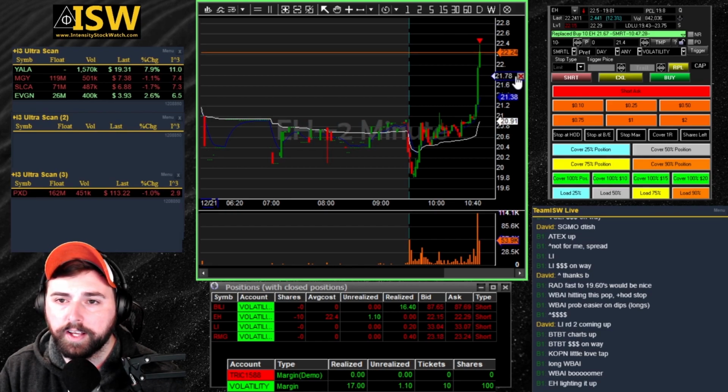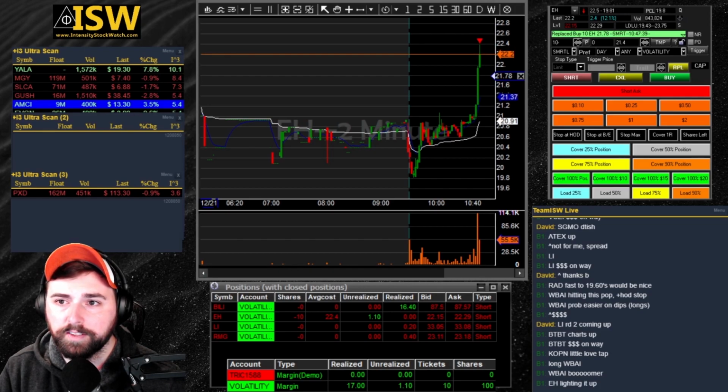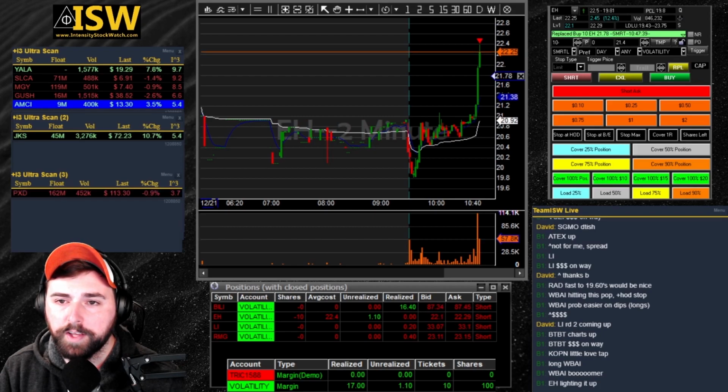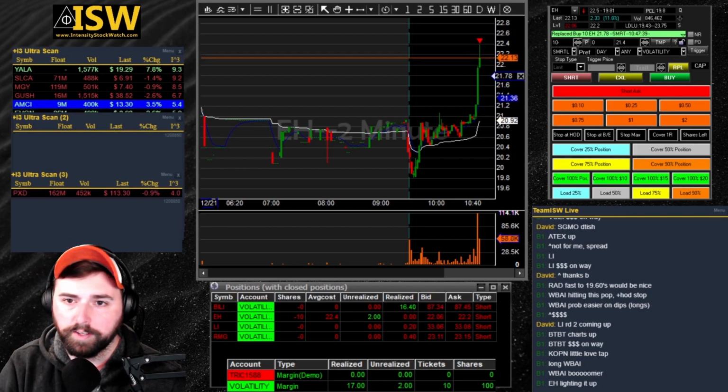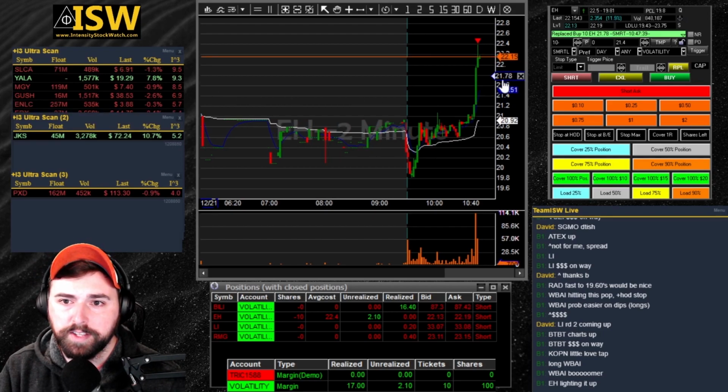But I started, like I said, I started this half size because if it went up through 22.50, I wanted to be able to hit it again with the other half, which would bring my average up. But I also didn't want to miss the move entirely. And with volume spikes like this a little bit later in the morning, I'm always a little skeptical as well. So it's a little bit easier for me to take a little less share size.